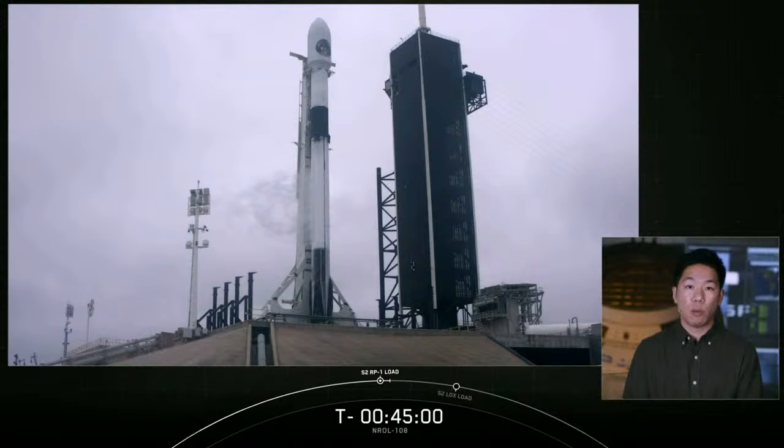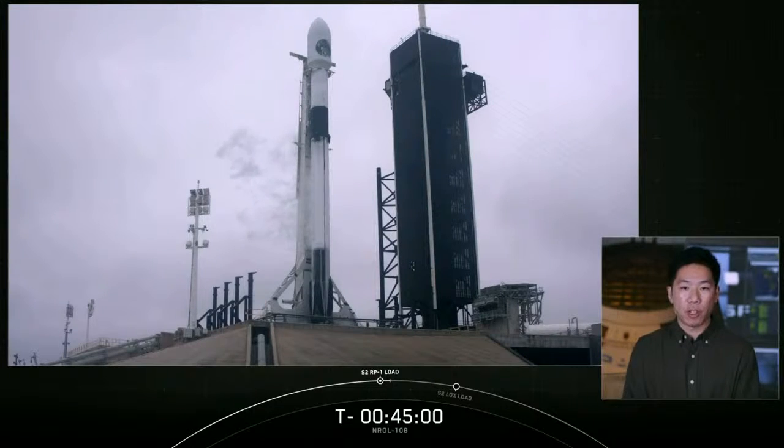If we can't recycle today, we do have a backup launch opportunity tomorrow. At this point, the vehicle and the payload are in good health, and I'll be giving you periodic updates. We should have more information in about 20 minutes, so stay tuned.